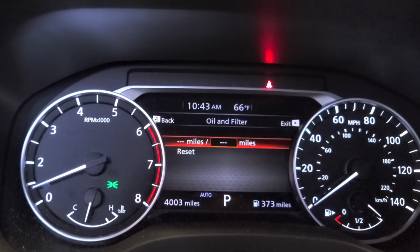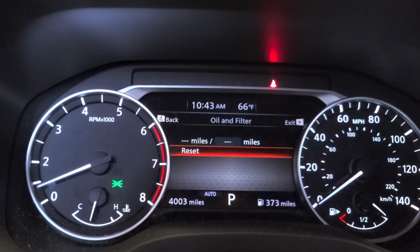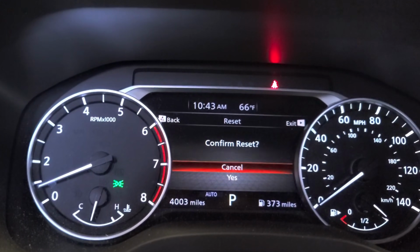You can also set it for the tires. You can set it for anything else you want it to remind you of. So it will always make sure your maintenance is up to date.